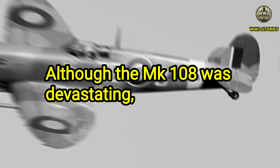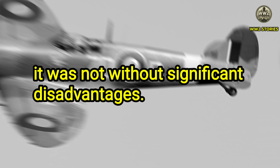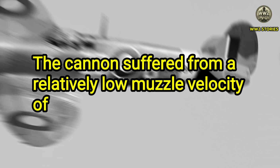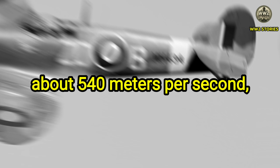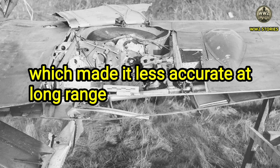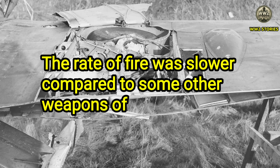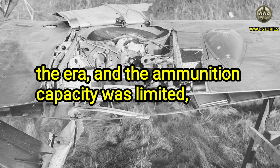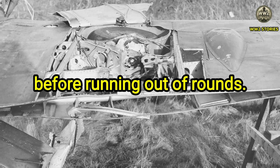Although the Mk-108 was devastating in terms of destructive power, it was not without significant disadvantages. The cannon suffered from a relatively low muzzle velocity of about 540 meters per second, or around 1,770 feet per second, which made it less accurate at long range and required pilots to close in more closely before firing. The rate of fire was slower compared to some other weapons of the era, and the ammunition capacity was limited, meaning pilots had fewer opportunities to strike effectively before running out of rounds.